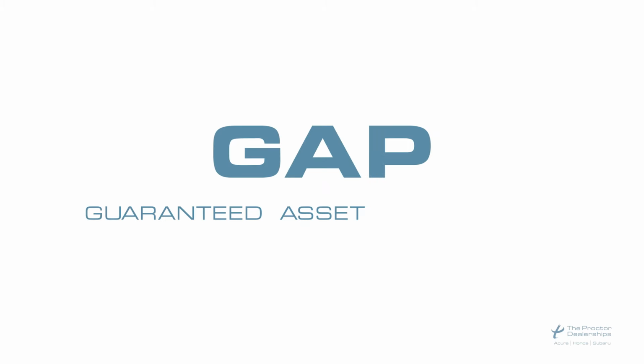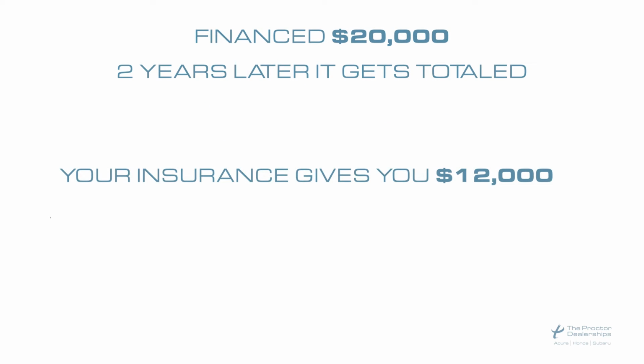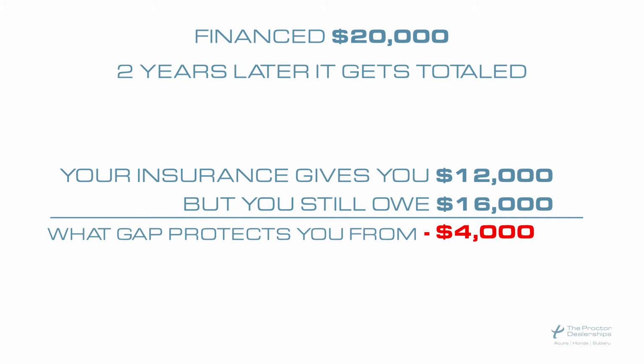Now let's talk a little bit about GAP insurance. GAP, or Guaranteed Asset Protection, is available for you to purchase, and it is meant to protect you from what the insurance company will not cover in the event of total loss on a vehicle. Using an example, if you finance $20,000 on the vehicle, 2 years later it gets totaled. Your insurance company gives you $12,000 for the car, but you still owe the bank $16,000. That $4,000 difference, or gap, is what this will protect you from. That way you can simply go and purchase another vehicle without having to come out of pocket for any of the expenses.